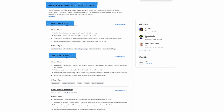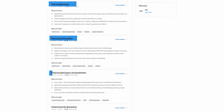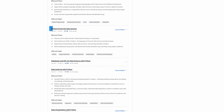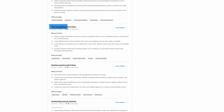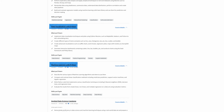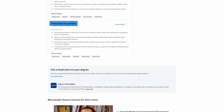science, a course about the tools and programming languages, a course about some of the methodology, and you'll also do a Python project and learn Python in general, while also learning about databases and SQL. And in course number 7, you'll also do a little bit of data analysis, visualization, and finally machine learning. Everything in this one, or pretty much all of it, is using Python, so it's a lot of Python in this course. You will also do a capstone project, which is kind of like a final project that you can put in your portfolio later.